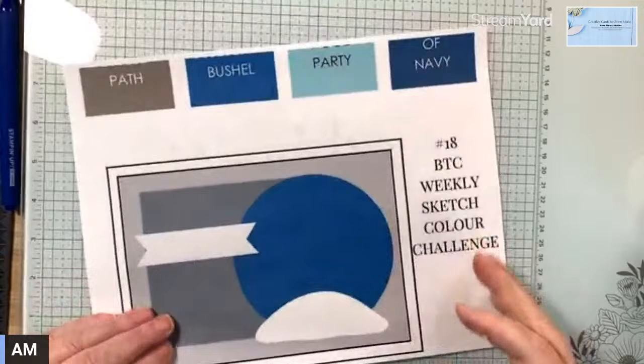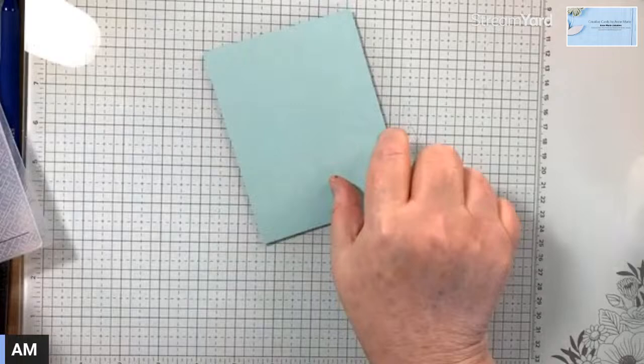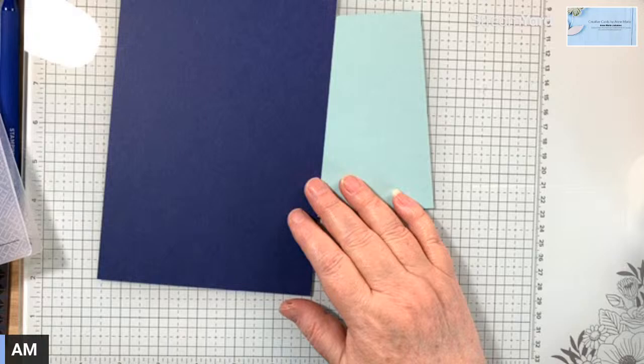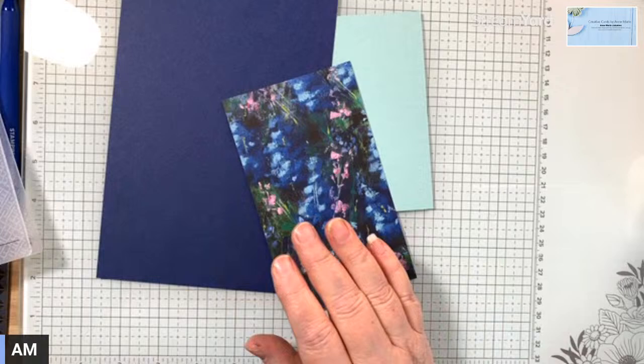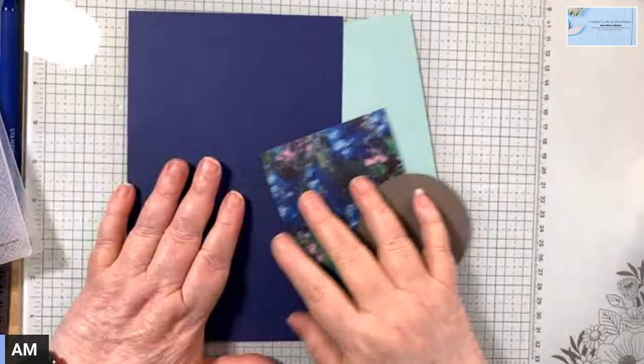Okay, so the colours are Pool Party, Knight of Navy, Blueberry Bushel is in the designer series paper, and what's the other one? Pebble Path is going to be the circle here. So those are my colours today. So let's get started.